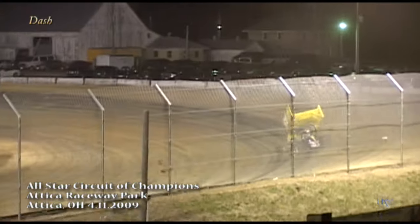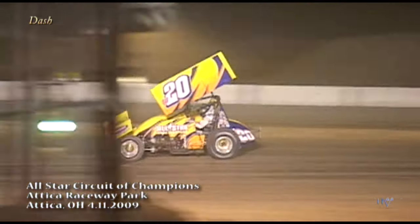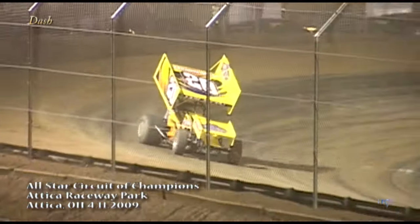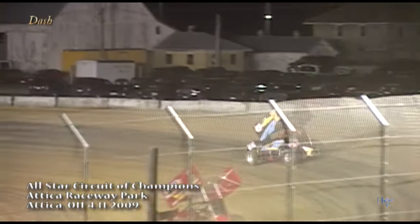Greg Wilson continues to show the way. Wilson, nice and smooth around turn 2. Down the back stretch. Rob Chaney, 2nd spot, white flag. Final lap again, Wilson, nice and smooth through turns 1 and 2.